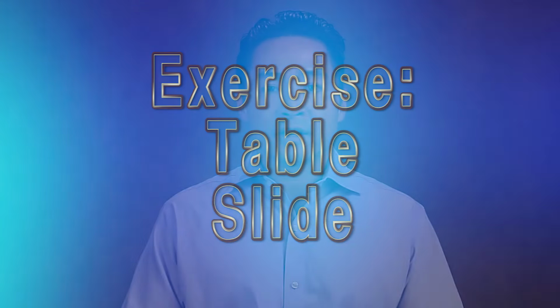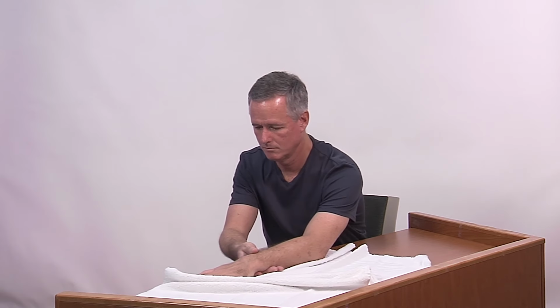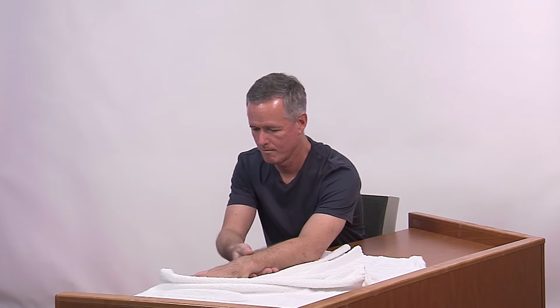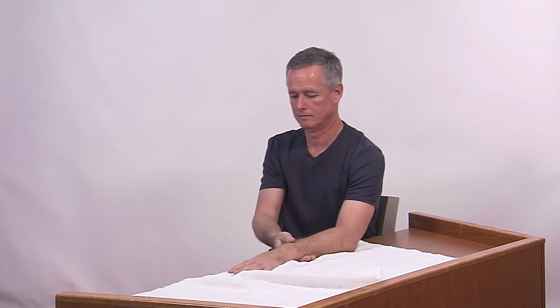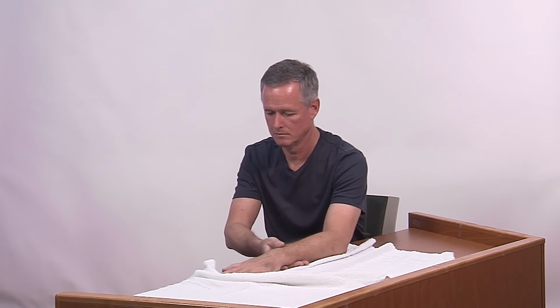The second way is called the table slide. You'll sit at a table at comfortable height of your shoulder. You'll rest your surgical arm on the table with a towel underneath the arm. Use your good hand and place it underneath the surgical arm. You'll then use the good arm to help slide the surgical arm forward as you lean forward.